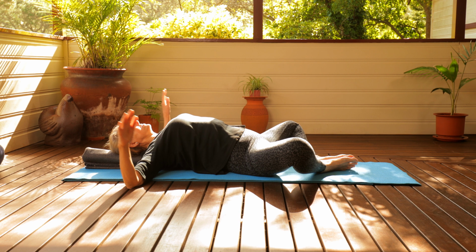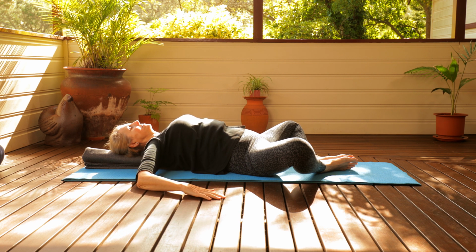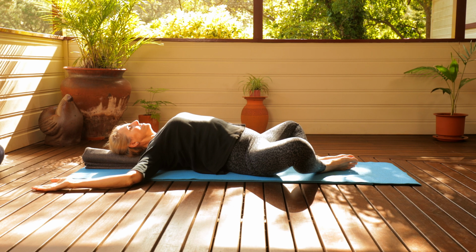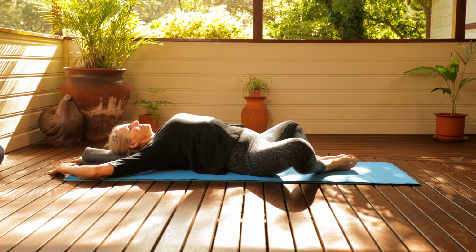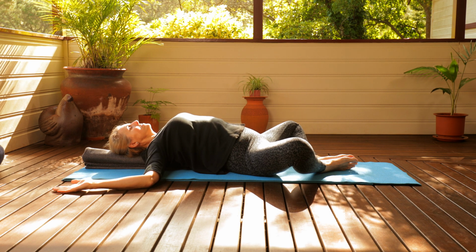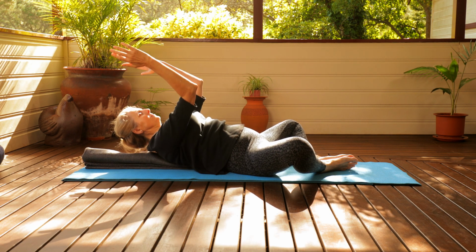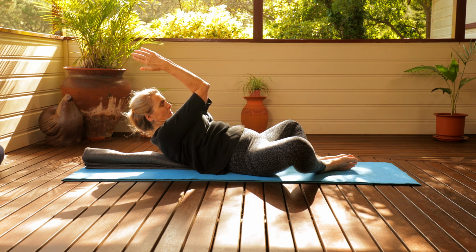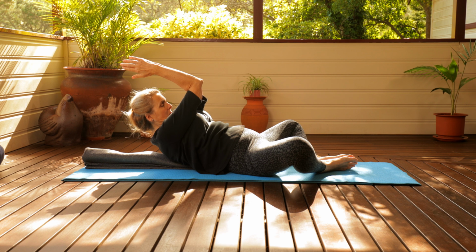As you breathe out, forward and down. Breathe in, over and back. Breathe out, diamond arms. Breathe in, back to shoulder level. Breathe out, elbows, forearms, palms to center, curling the neck up if you can without strain.